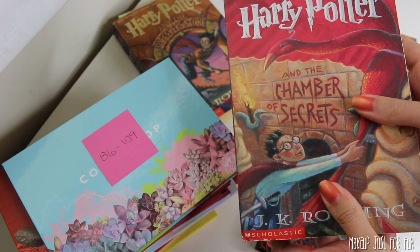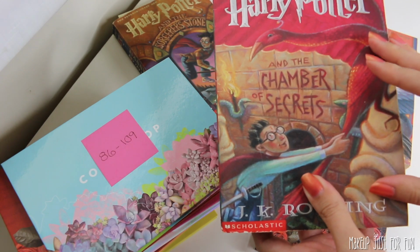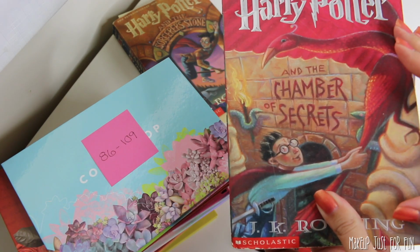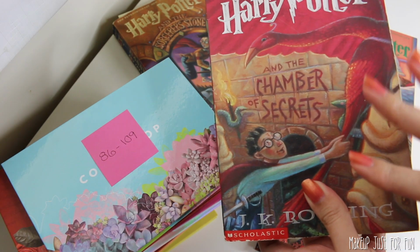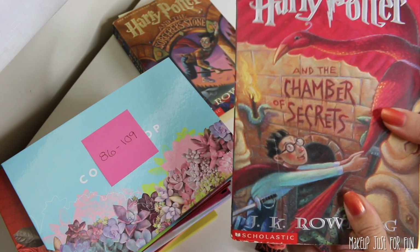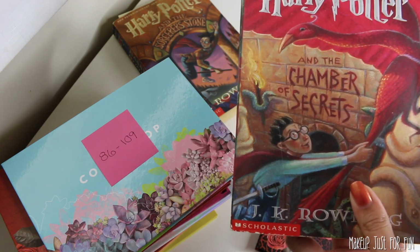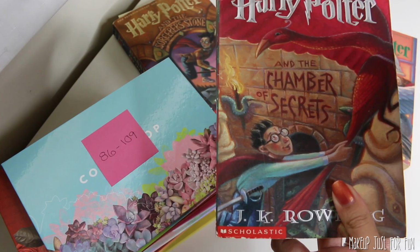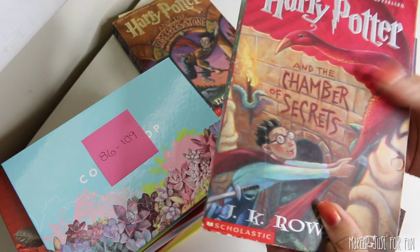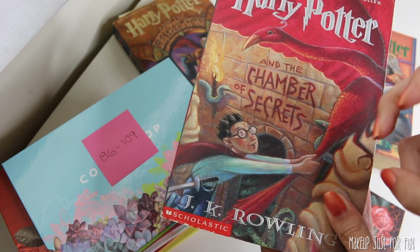A lot of the Harry Potter makeup and things like that are all focused on the Hogwarts houses. I really didn't want to go that direction. I just feel like there's enough of that in the world. So what I want to do is use the cover art from these 3 books to inspire the shades that I choose for my palette. I think that'll be fun. It'll be a new twist on the idea of a Harry Potter palette.